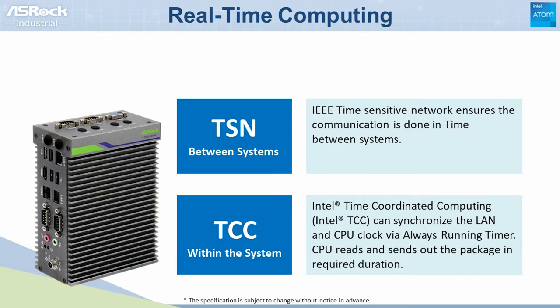Standard Ethernet has uncertainty. The IEEE 802.3 standard does not specify the maximum delay at the physical layer of the Ethernet network. However, in industrial environments, low latency is so important that deterministic latency can speed up response and improve predictability for mission-critical applications.